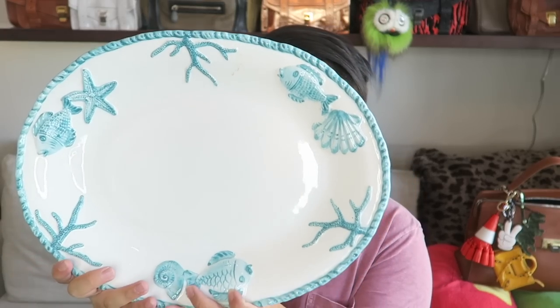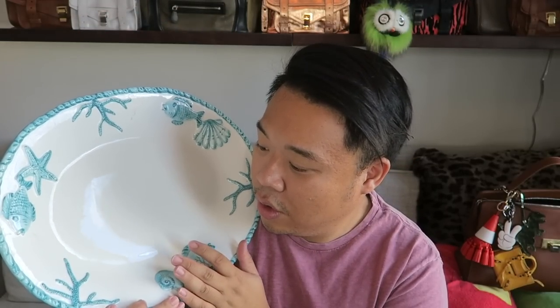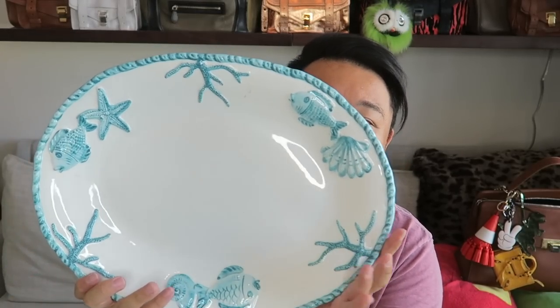Oh, okay, up next. This was actually something that I saw when I was at the thrift store the week before, and it was in a video, and someone messaged me asking me to get it if it was still there, and lo and behold, it was still there, and it is this beautiful platter, and it's so cute. It has the starfish, and the fish on it, and the seashells, all that fun nautical stuff, so this is gonna be perfect for summer. Made in Italy, $5.99, hand-painted, really, really nice.